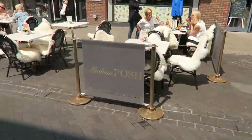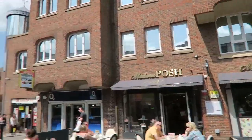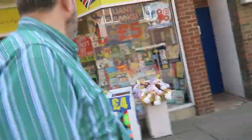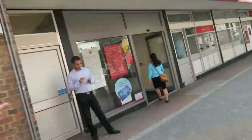Those chairs. Got them punched. Now, I would not want to sit in those chairs in the sun. Yeah. They have books in there, too. It looks like a bookstore, mostly.